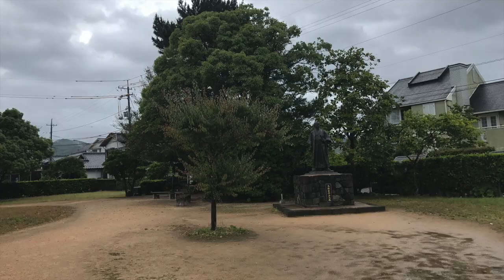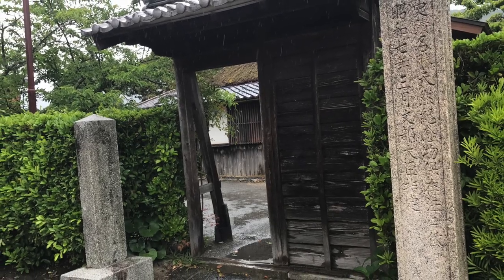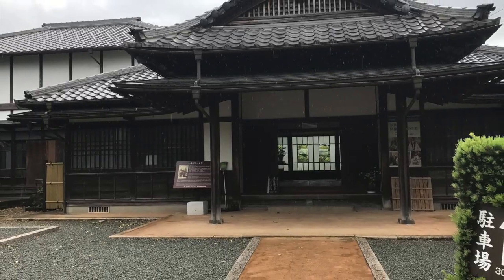These are some pictures that were taken from the emperor's house. Here's a statue of him, that's his door, and here's what it looks like from the outside.